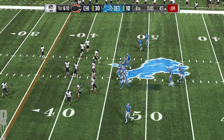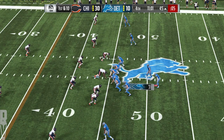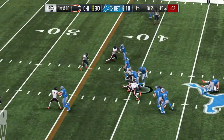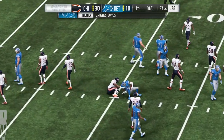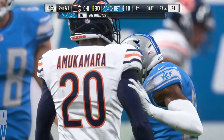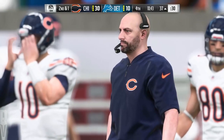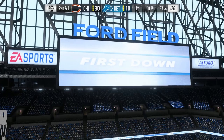Stafford going to come up first and 10. And he's 4 for 4 now, throwing the ball to start the drive. Set, at 80. They'll run it now out of the gun. And he's going to be stopped at about the 37. 9 yards is the pickup there, and they'll have a second and one. Not too many offenses want to turn down long drives, but when you're down what they are, they've got to pay it off with some points.